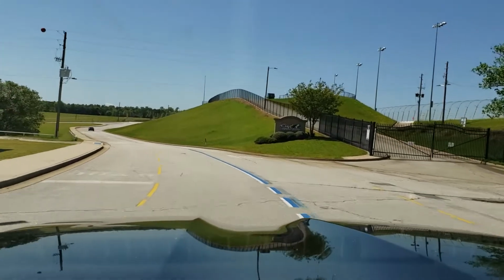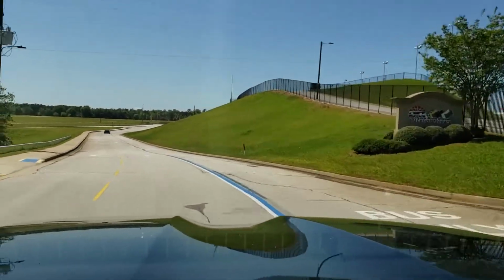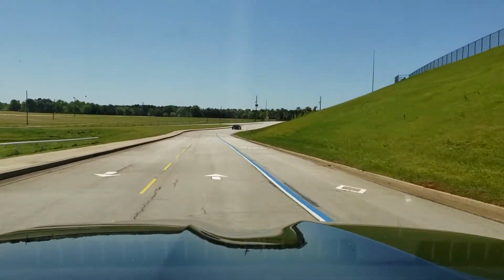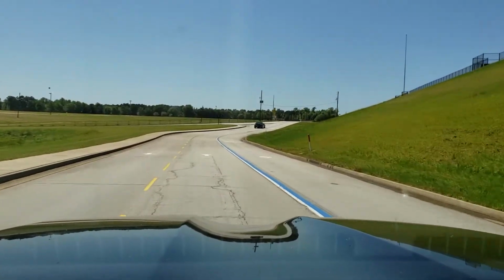So here's our track. We got somebody else on it, going normally out here.